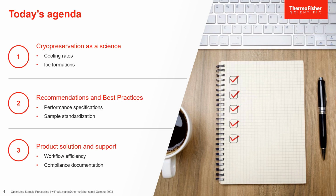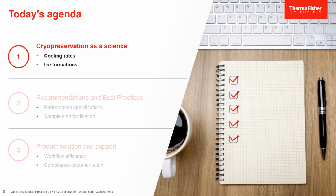So let's get started. As you can see, I've called out 2 points in this first section. That's because I will go through a couple background pieces about cryopreservation, as well as summarizing 2 really important peer-reviewed articles that discuss cooling rates and ice formations.